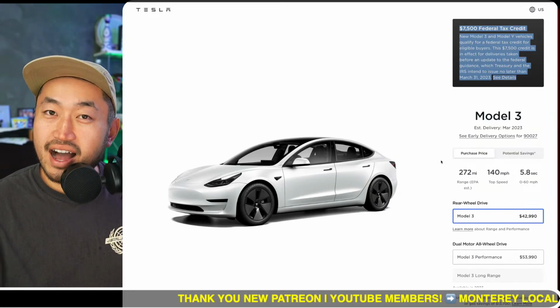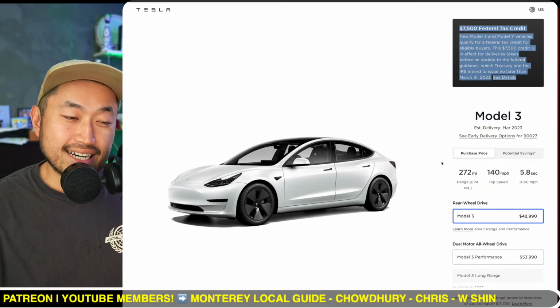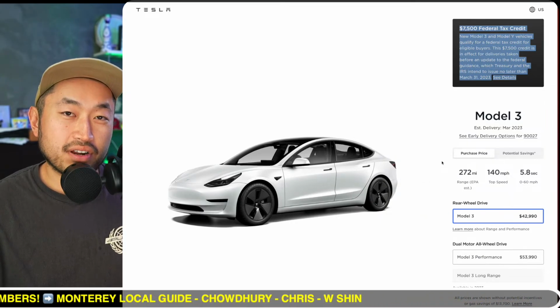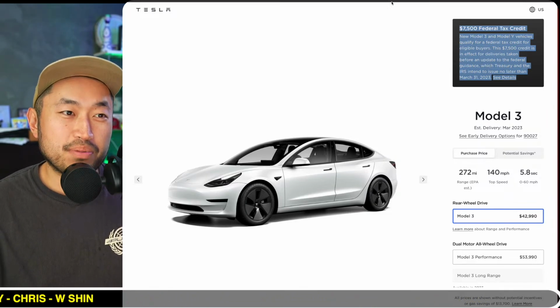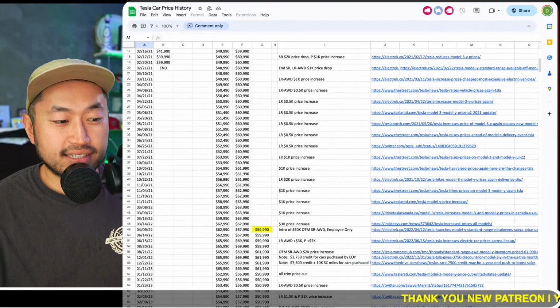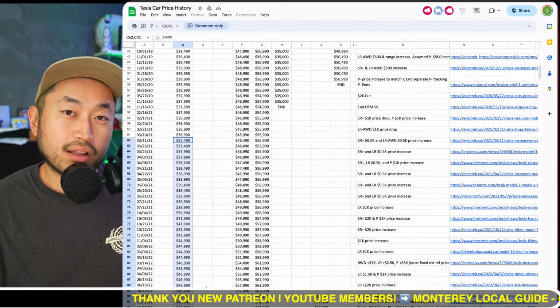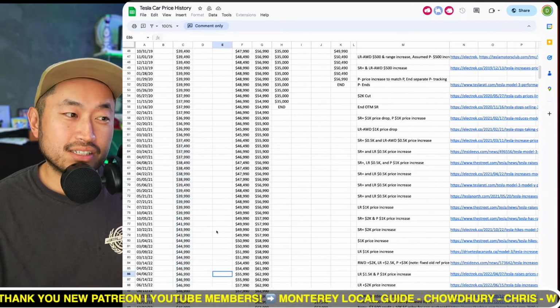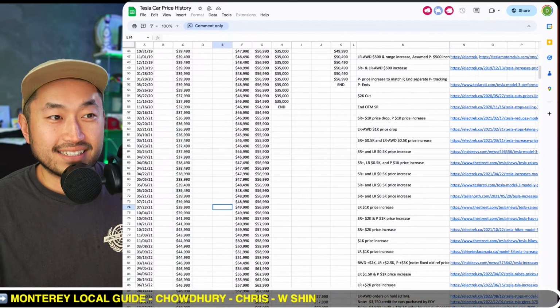But I'm going to think positive. Just in case the Model 3 does lose the $7,500 federal tax credit, I could easily see Tesla dropping the price of the Model 3 in the near future, because here's a price history tracker chart. We'll go through this quickly, but the lowest price of the Model 3 standard range was actually about $6,000 less than what it currently is right now. So it's in Tesla's range.